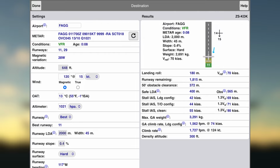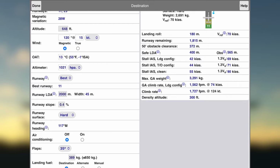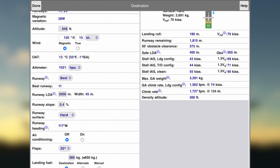So that's cool. It's still reporting VFR conditions. That's fine. QNH 1021, landing runway 11. Air conditioning will be on. Flaps 35. Okay, landing fuel.